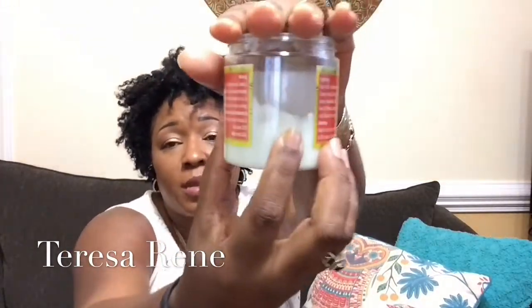Girl, this deep conditioning mask, oh my goodness, y'all can see where I am with it. And let me tell you, when I say a little bit goes a long way, I mean a little bit goes an extremely long way. Y'all, this stuff is like heaven in a jar. Oh my goodness, girl. My first time using this, I was like, whoa. And I'm not exaggerating, y'all. I am so serious.